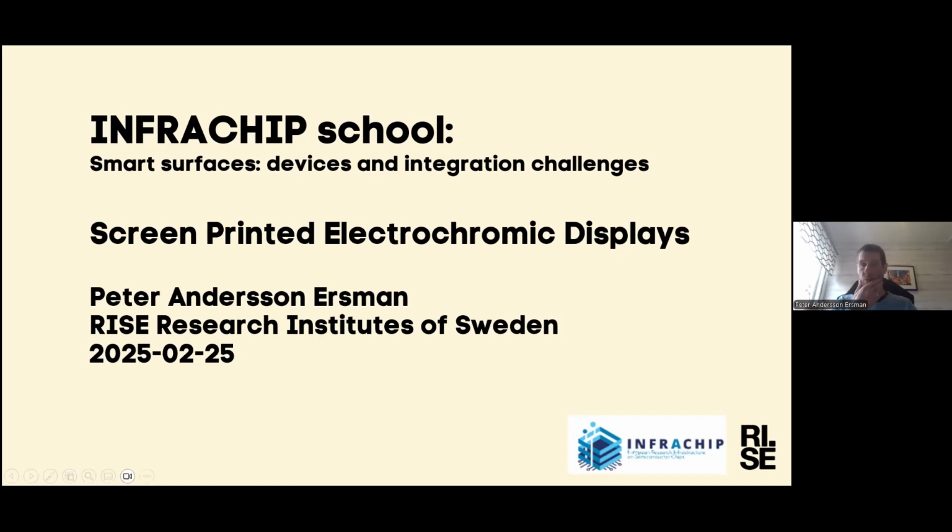But I will actually also include some work on screen printed organic electrochemical transistors as well, because the motivation is simply that they rely on the same type of materials, so they can be printed simultaneously, and you can also use both devices simultaneously to create more printed electronic systems. So that is the motivation, but the main focus is still the displays.